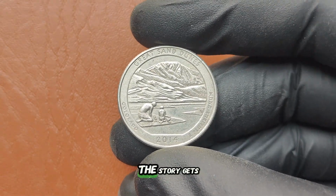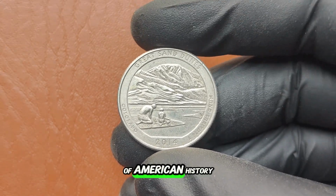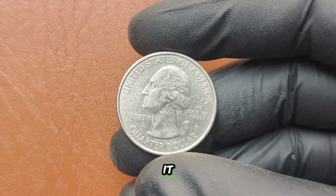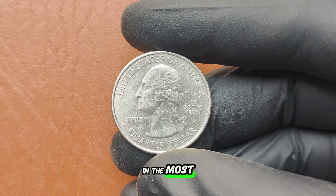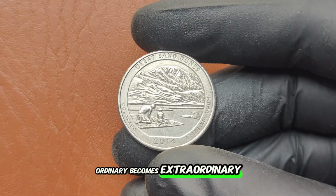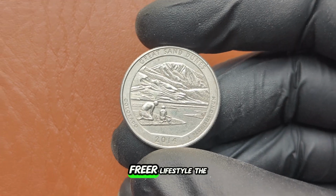Now, here's where the story gets inspiring. Imagine discovering this coin. The feeling of holding a piece of American history, one so rare that only a handful of people on Earth own it. It's not just money, it's legacy. A testament to the fact that opportunity can appear in the most unexpected places. This is where ordinary becomes extraordinary. This is where a simple act, checking your coins, could open the door to a wealthier, freer lifestyle.